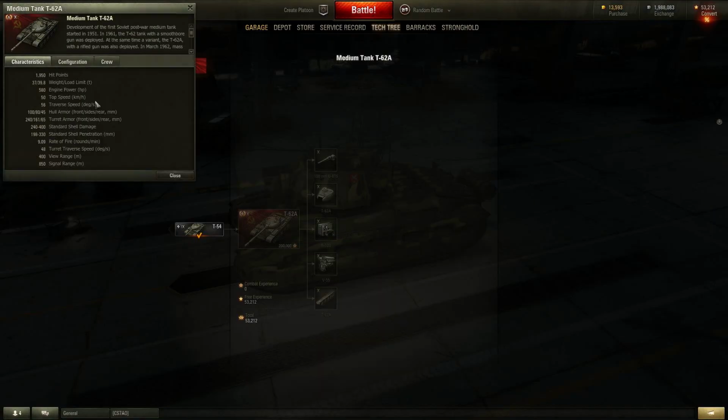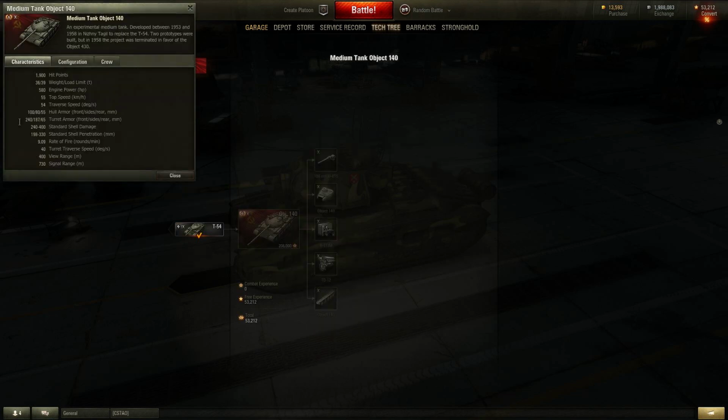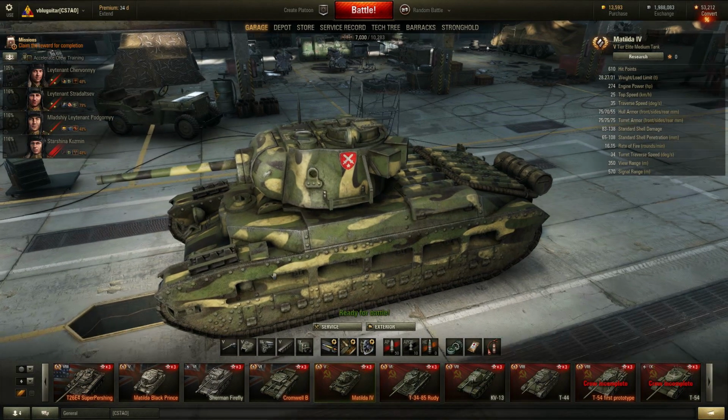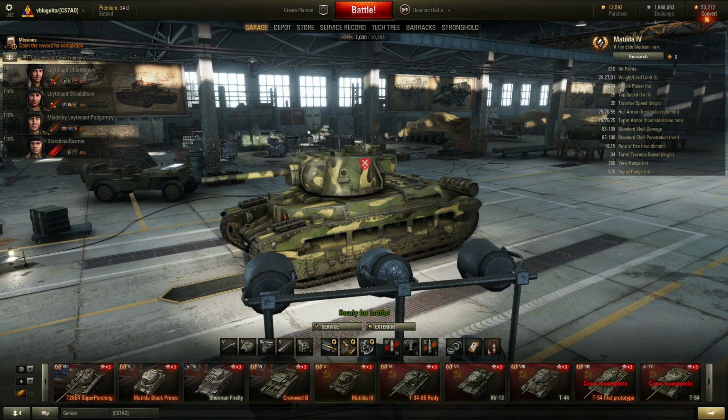T-62A, same crew. And the Object 140, same crew. So all of your top tier crews are going to fit in this tank for training. And that is perfect because really, you can earn more money in a tier 8 trainer.